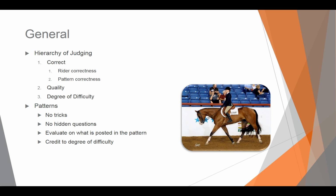Now, as you're putting together or selecting patterns, remember it's very important that they should really just be able to evaluate what the horse and the rider are doing. So make sure that they are appropriate for the level of show that you might be judging. There really shouldn't be any tricks within those patterns. They should be fairly straightforward and give you something that you can fairly evaluate everyone on. As you put a pattern together, it should be very easy and self-explanatory. If you get a lot of questions, you might need to reevaluate how the pattern is put together, because maybe it's too vague and not specific enough. Really, you need to evaluate what's posted in the pattern and not have any hidden agendas within there.